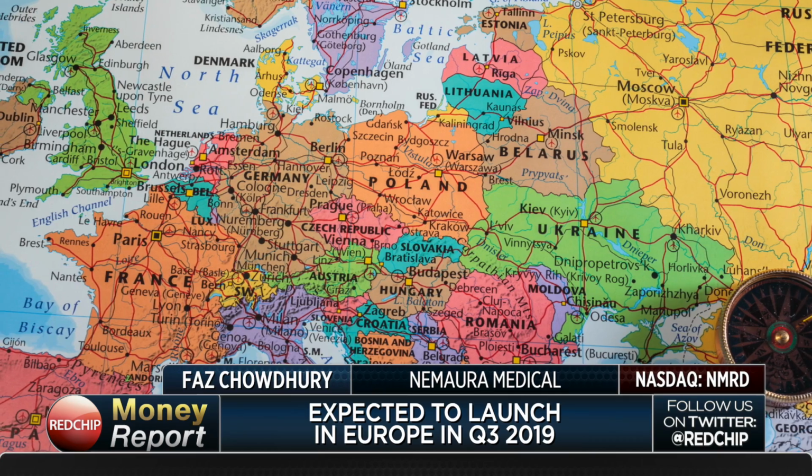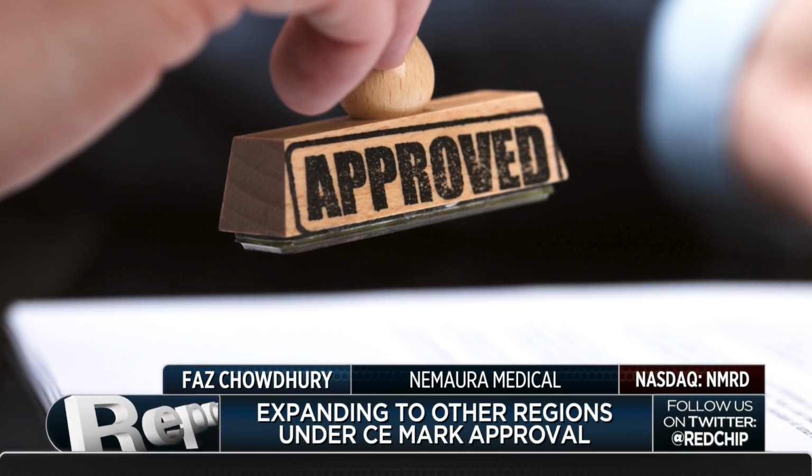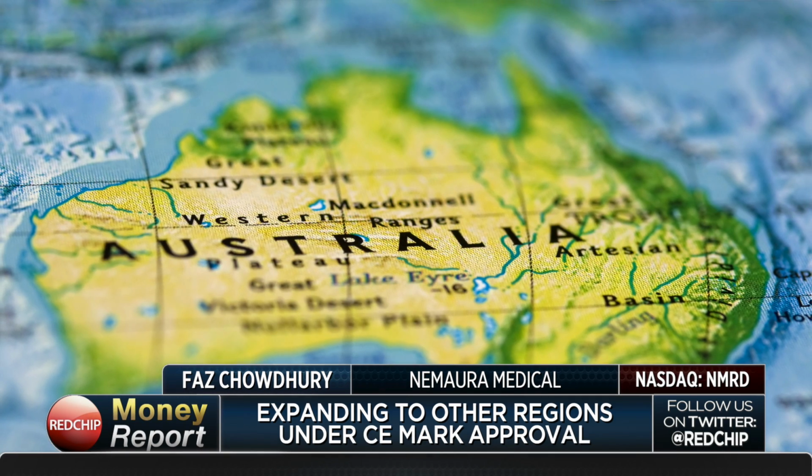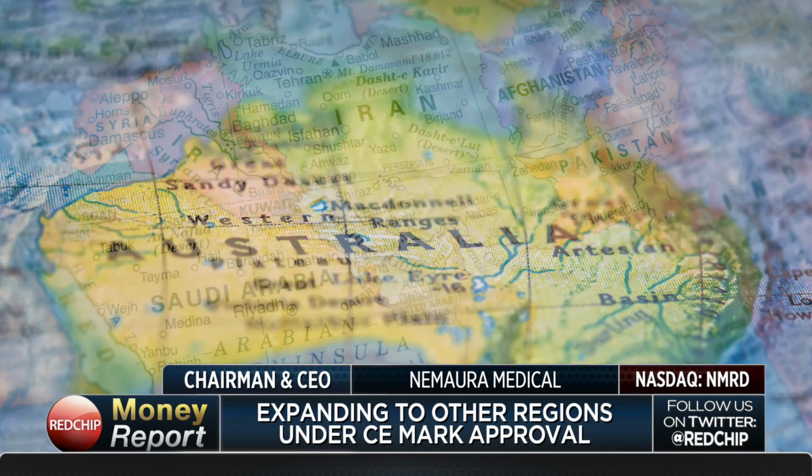And so what we're planning to do is do an initial soft launch in the UK, followed by other major European territories such as France, Germany, Italy, Spain, etc. But also there are certain territories that will accept the CE mark approval as part of the registration process. So take Australia, for example, and some of the territories in the Middle East. And so very soon after launching into Europe and the UK, we will then be launching into those territories.